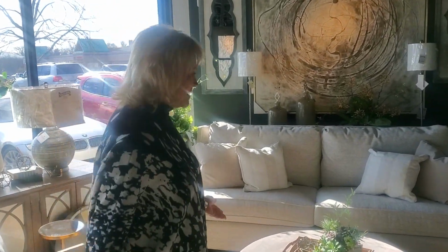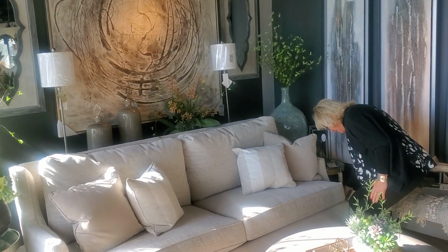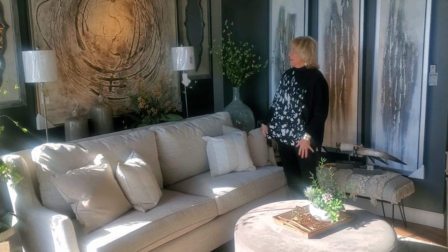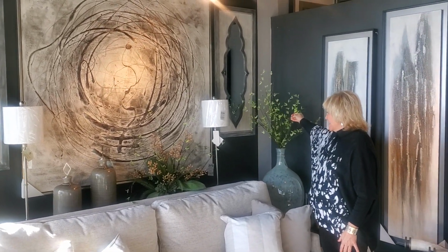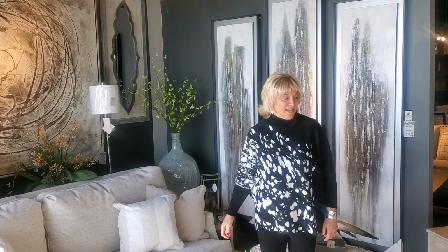This sofa, I think, is, let me see who it's from. Well, Fairfield. Fairfield Furniture's been around for a long time, and this sofa's from them. That picture from Uttermost. Nice lamps. We sell a lot of just these little stems. If you have a nice space like this at home, come in and we sell just those stems.